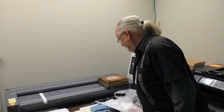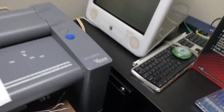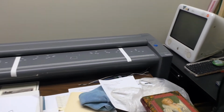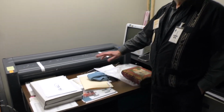But hidden back here is an interesting machine that I purchased via Craigslist. It's a document scanner that will take up to 36-inch wide documents. So I've scanned newspaper pages in and converted them into searchable documents as well.